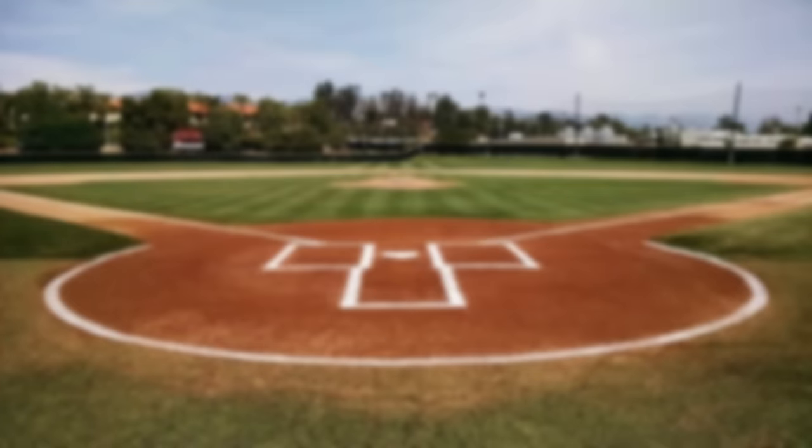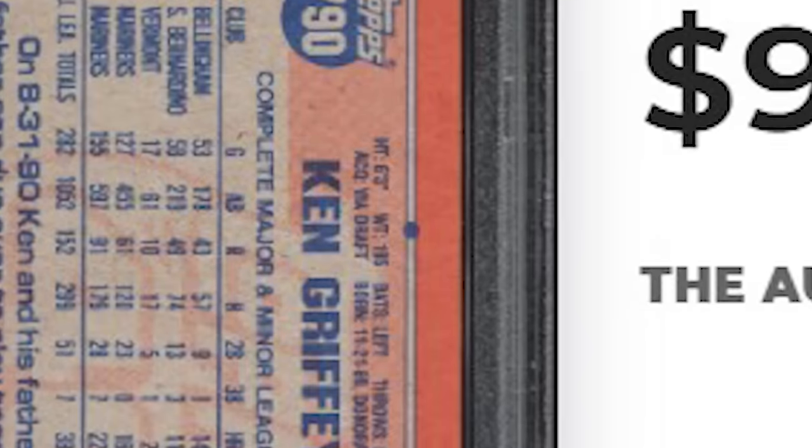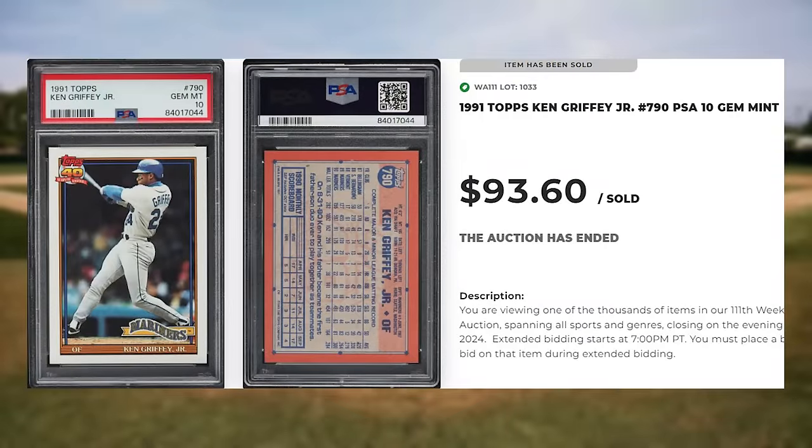Make that back-to-back appearances for the kid at number 37 with this 1991 Topps Ken Griffey Jr. card number 790. This was a PSA 10, and it sold for $93.60.